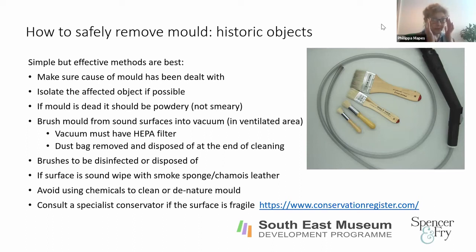Obviously, you've run through your health and safety considerations, borne in mind the COSHH regulations, carried out the risk assessment, and gathered together your correct PPE. So where possible, isolate the affected object so that it cannot contaminate other objects in your collection. You might want to wrap it in a sealed plastic bag or a tub to contain the spores while you're carrying it. But obviously don't leave it in the sealed plastic bag if the object is damp or the mould is still active. So take it to a dry, well-ventilated space where it can be assessed and cleaned.